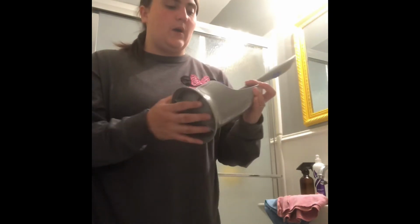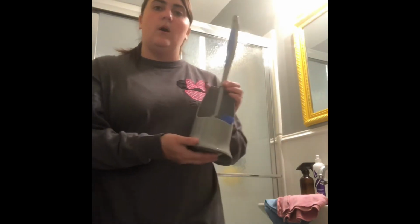I have to have some type of surface spray in the bathroom. I just can't do it. I am going to talk about the toilet brush that we have. So the toilet brush is super cool. It thoroughly cleans the toilet without scratching the surface. You know, like the wire toilet brushes that you probably have, it's actually scratching the inside of your toilet.